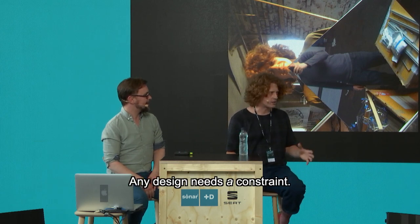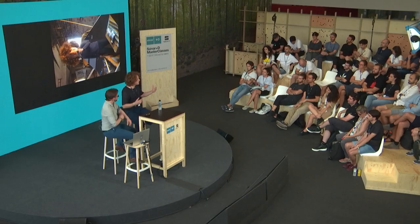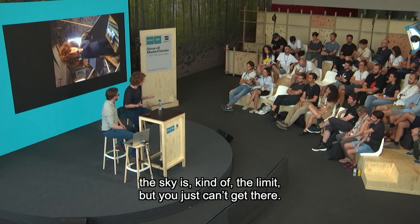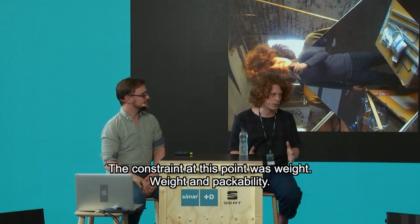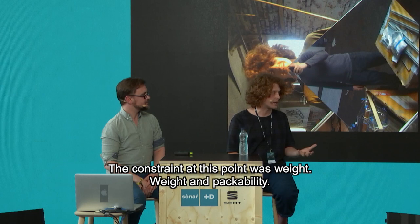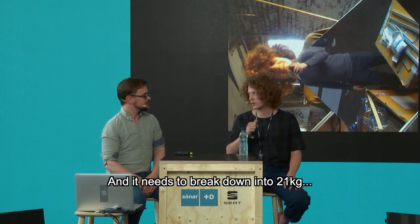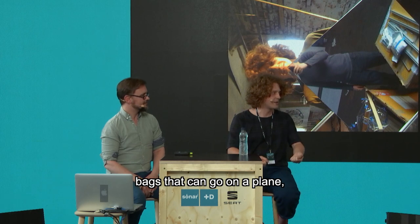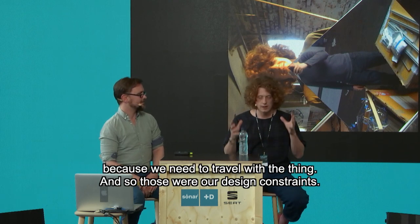Any design needs a constraint. If you're unconstrained in your conceptual process, the sky is the limit, but you just can't get there. So the constraint at this point was weight, and packability. It needs to break down into little bits that we can throw into bags, and it needs to break down into 21 kilo bags that can go on a plane, because we need to travel with the thing. Those were our design constraints.